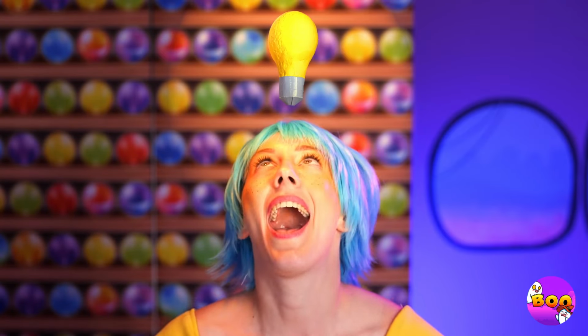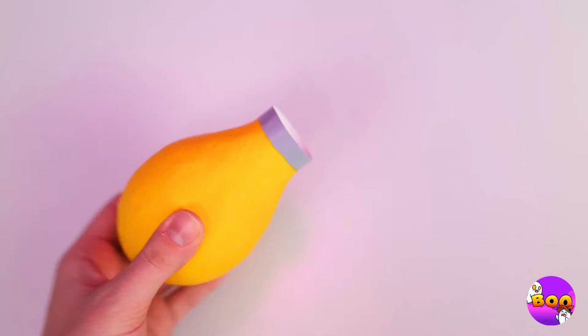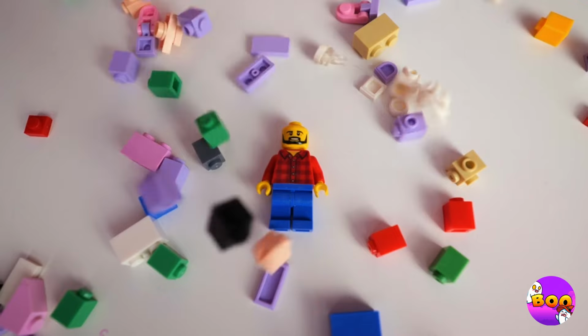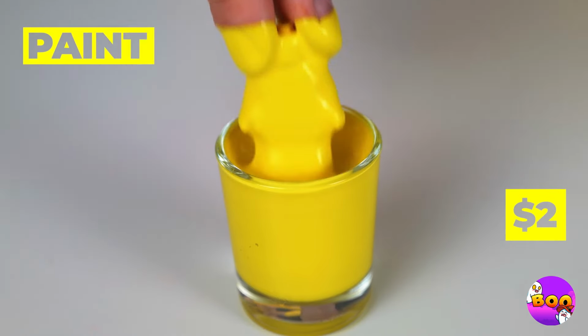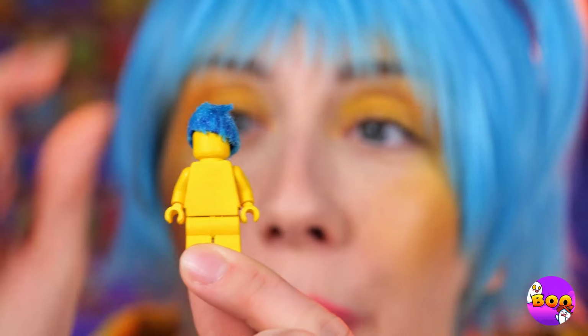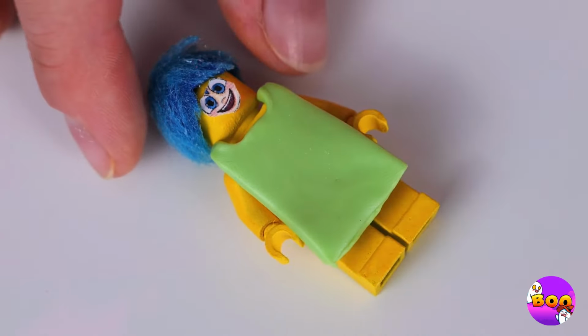Okay, Joy. Got any bright ideas? Guess so. Time to see what ideas are made of. Ooh, more blocks. This minifig could use a nice dip. It's a clean slate, so why not personalize? We all need a little joy in our lives.